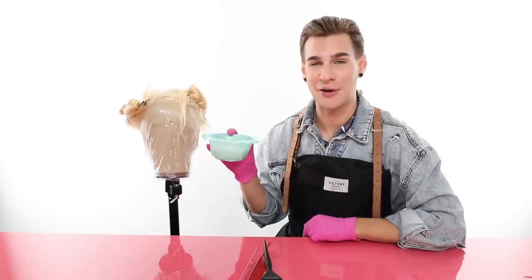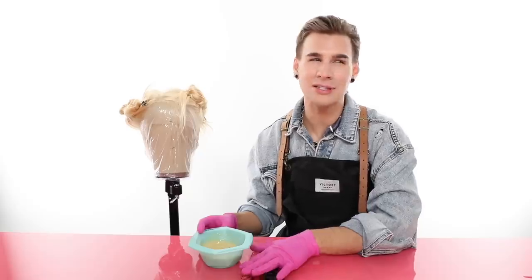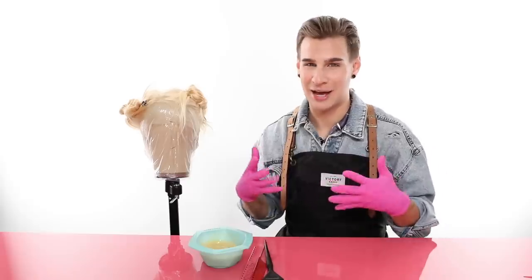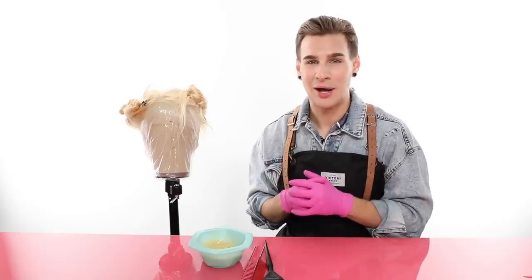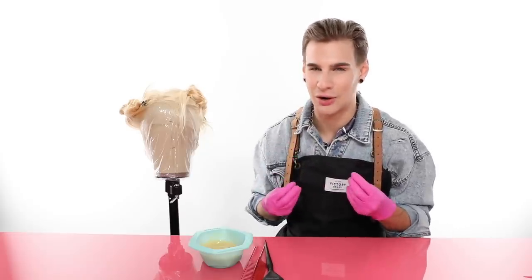Now on to the fun part. Let's move on to doing color. So what I have mixed here for my root shadow is Goldwell 8NN with 7NA. I don't think you're really supposed to do that because one of them is a gray coverage, the 8NN, which is double natural, and 7NA is a color on, which is a demi-permanent color in Goldwell. So that's exactly what I have on my hair, actually. That is the color I use, that really natural looking level 7 on my hair without it being too dark and without grabbing too dark onto my blonde hair.